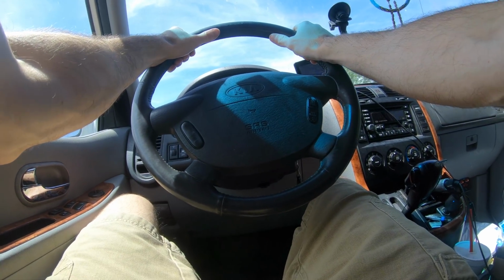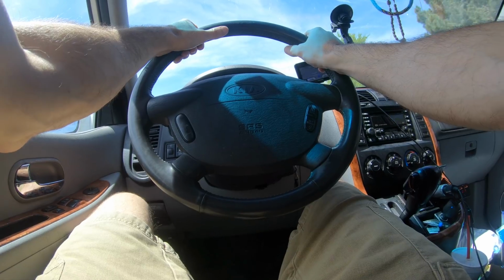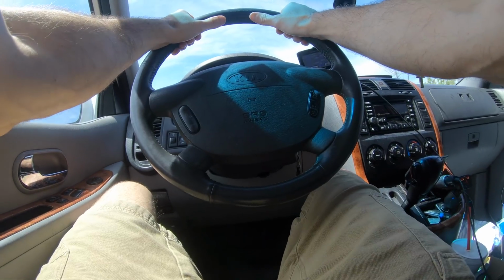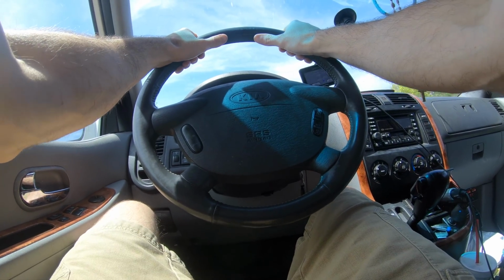Where is this other post office? I think it's up here. A couple more lights.